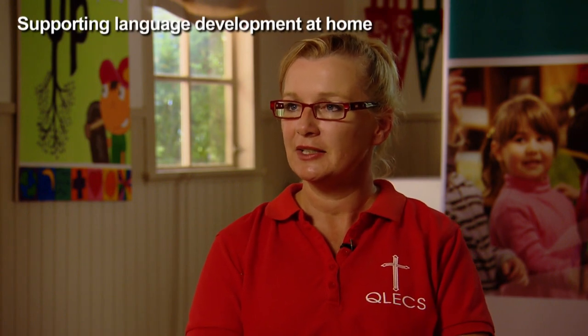Her parents have played a part in her learning to speak English, as predominantly they speak French at home. The mum was very concerned about her not learning English at all, so we put some strategies together and we asked the mum if she could speak some English at home. So we had a plan that in the car on the way home, mum would speak English to her, and that's the only time they spoke English, and it seemed to work.